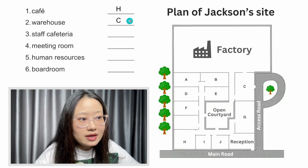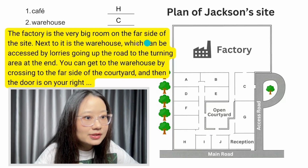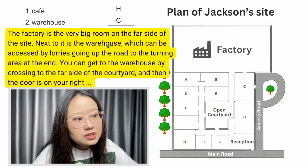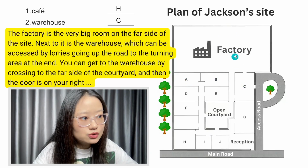If you didn't find the answer, again, try to find the reason why you didn't. So the speaker says the factory is the very big room on the far side of the site. Next to it is the warehouse. That is to say, the warehouse may be A, B, or C, right? Because the warehouse is next to the factory.